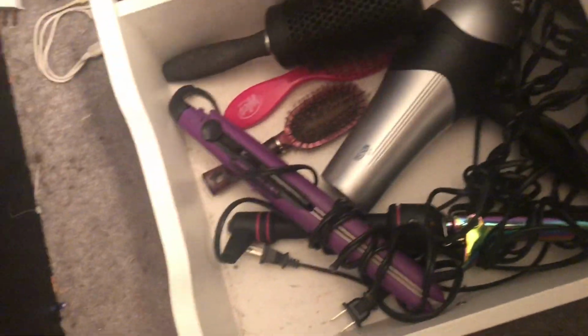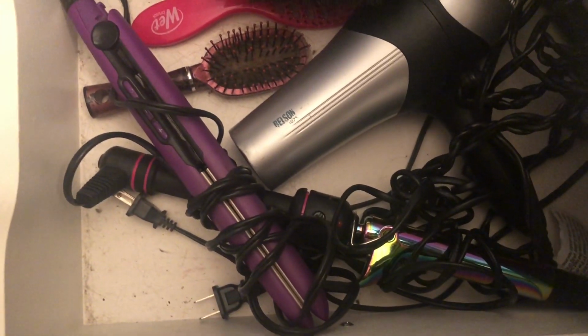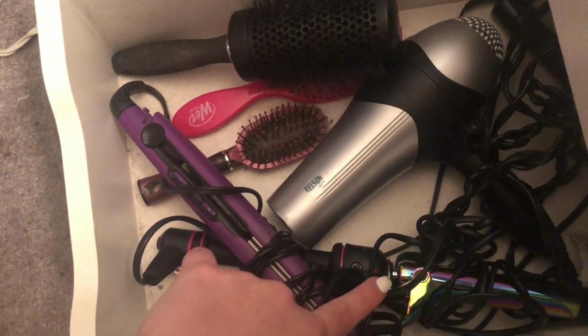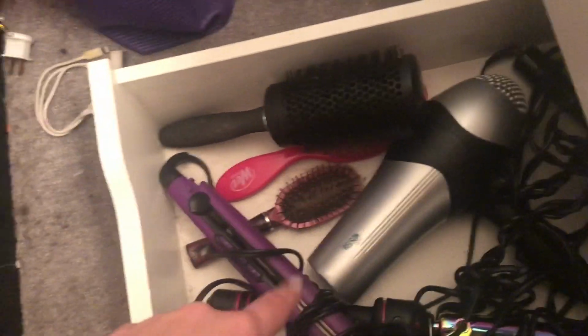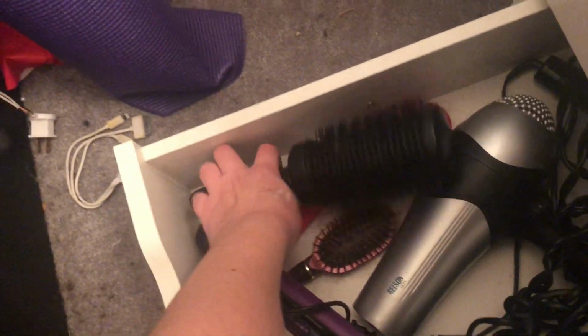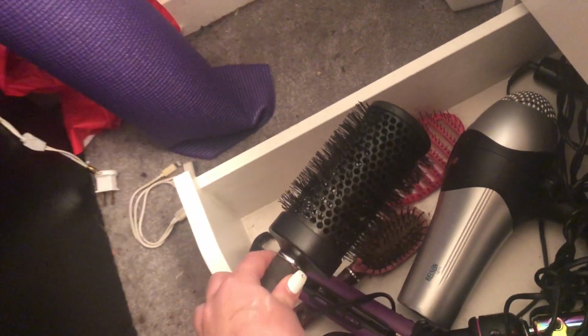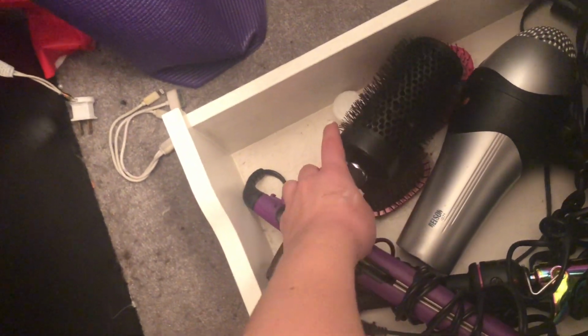And then my eyelash drawer. I have mostly my heat tools. I have my favorite rainbow curler, straightener, blow dryer, these brushes. Sometimes, if I'm feeling up to it, I'll blow out my hair, like blow out curls, and this is the perfect brush for it. But that's once in a while.